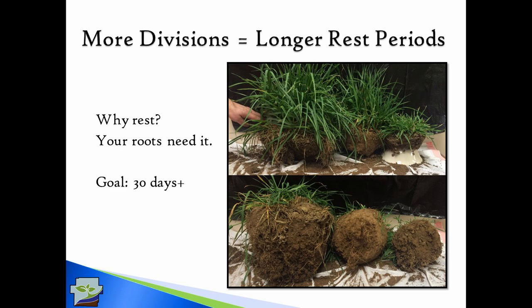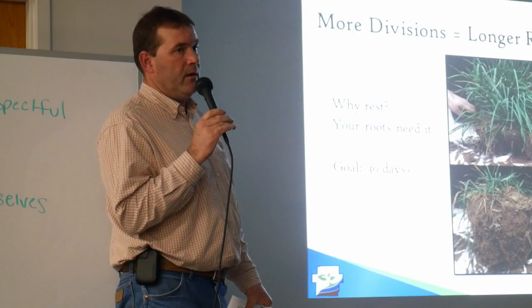The center one came out of a paddock where we had grazed in the fall. Tried to leave a little bit of height there, but it had been grazed in the fall and maybe a little bit in the early winter. And the one on the left was a plant along the fence line that had never been grazed at all in the fall or winter.